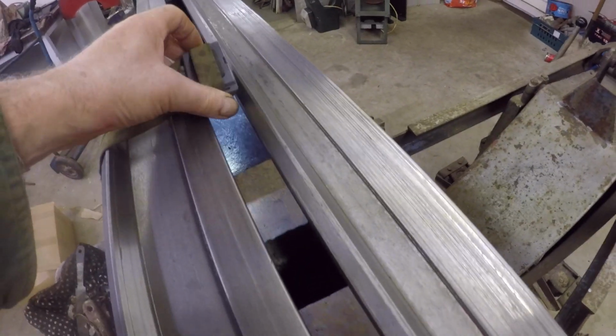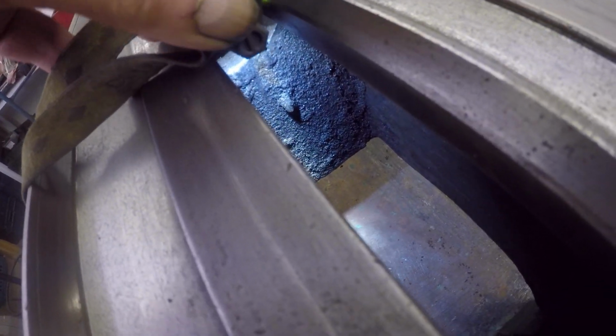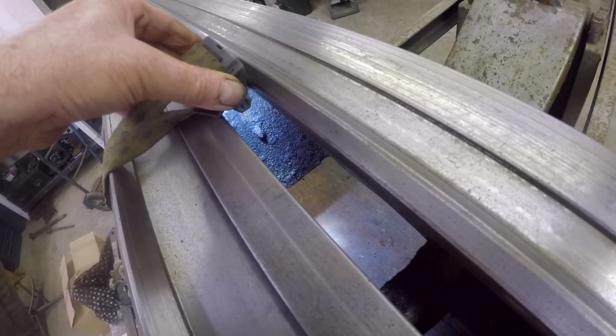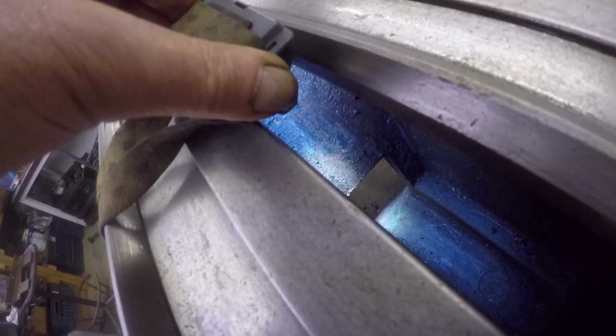The webs are very tarry and dirty, but I can scrape most of this off and then I'll finish them off with solvent. These huge lumps sticking to the bed, can you see them there? They're actually not rough casting, they're actually just lumps of goo and paint and all sorts, and as you can see from that, most of it does scrape off.